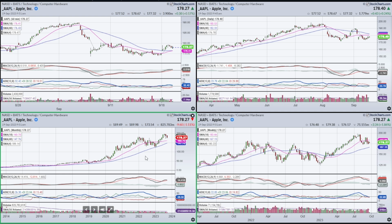Now, I use the exact same setup for all 4 time frames. I use an 18 and a 40 simple moving average. I use standard MACD. I use a 13.8 ADX setup, and then volume. In all 4 time frames, I do the exact same. And most of the patterns that I look at repeat in all of these time frames.